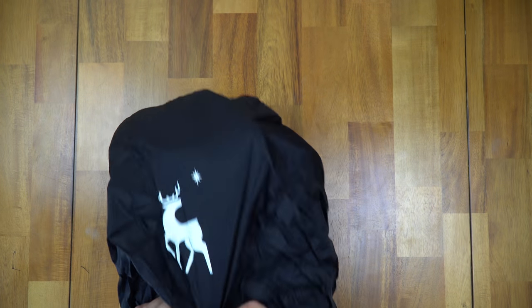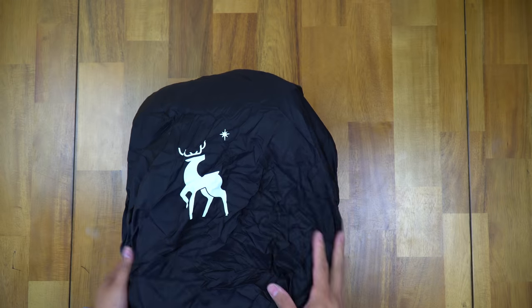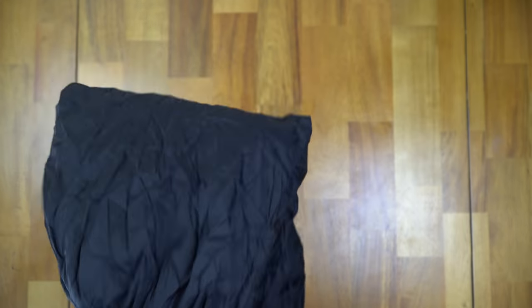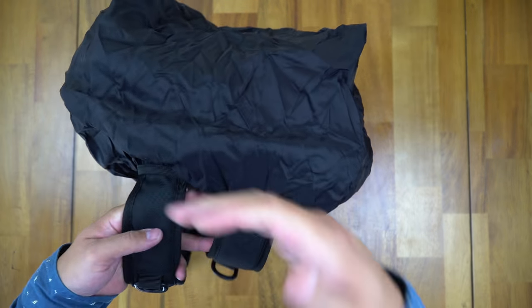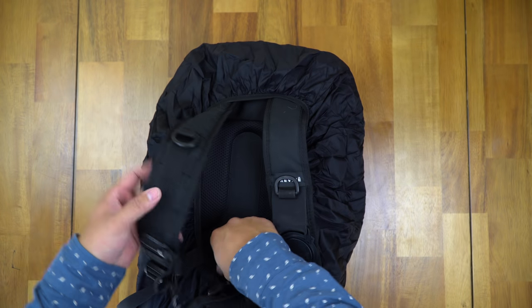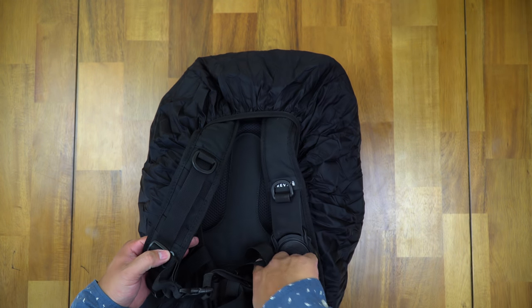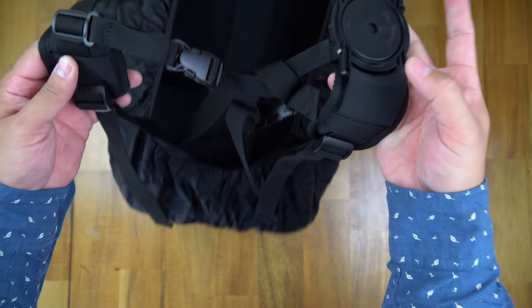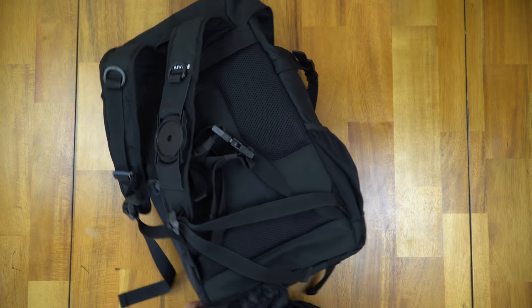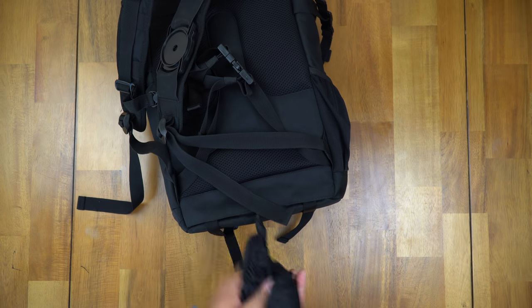Just like that. So it doesn't really matter that the seams aren't taped. Any water that hits is really just going to hit this part, maybe slide down the back, but it doesn't really matter because remember that plastic is on the inside layer, inside of this layer. So you're pretty protected from the elements.